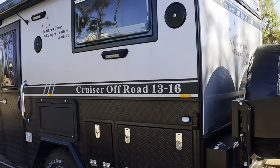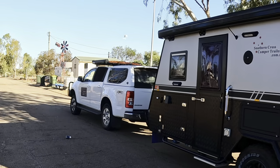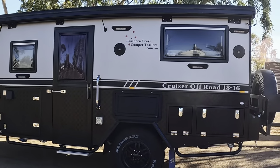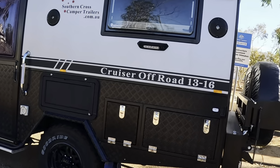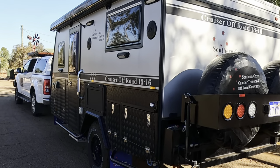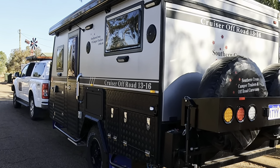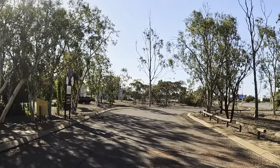Got the Southern Cross 13 foot double bunk, towing behind a Colorado, towing really well, really happy with how it's going. Got the new Nitro shocks on there from Bionic RV, so we're going to give them a good test run later on today. You're going to see a video of the GoPro under the caravan whilst we're driving along, so you can see how everything's working. Anyway, stay tuned. Let's have a fun adventure.